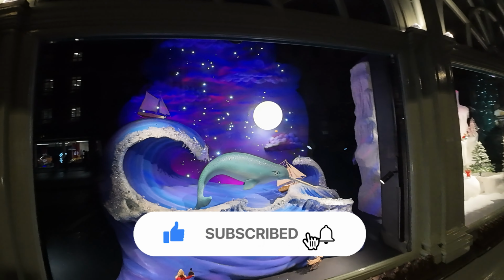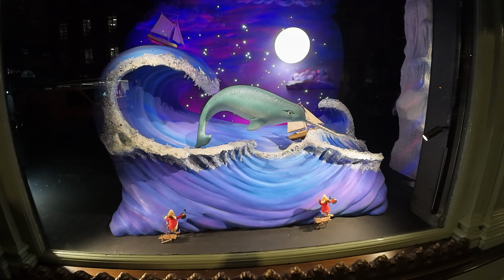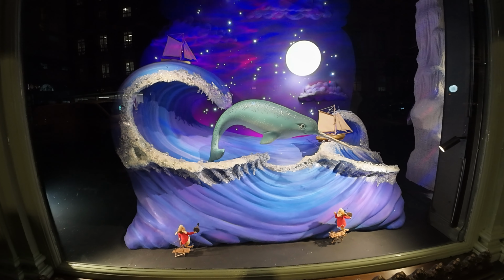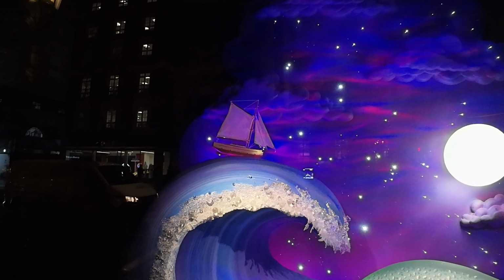Right, here's a narwhal we mentioned earlier. Oh, look at that. Can you see the ship just in front as well? And also, you've got a couple of mice. So we're going to focus on that. And not only have you got the ship in front of the narwhal, but you've got one right up above as well. Right, let's quickly close it going. There you go, you've got one up there.